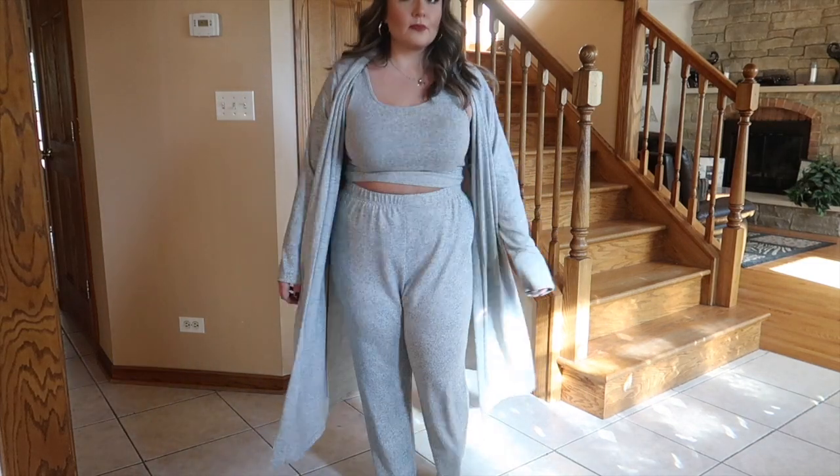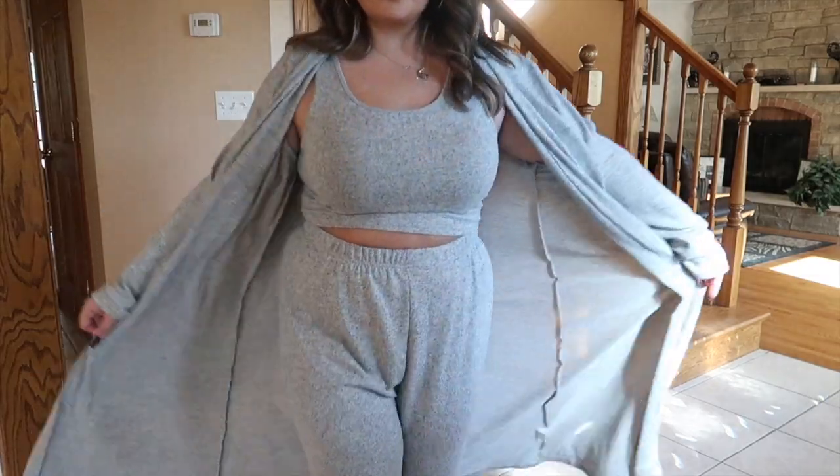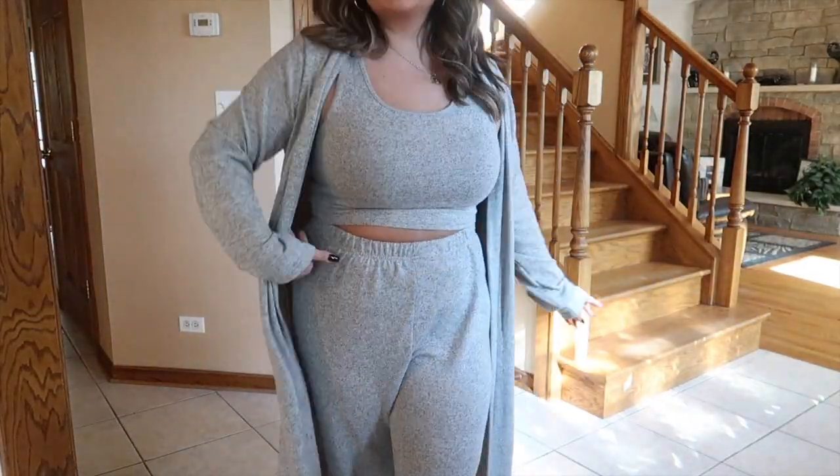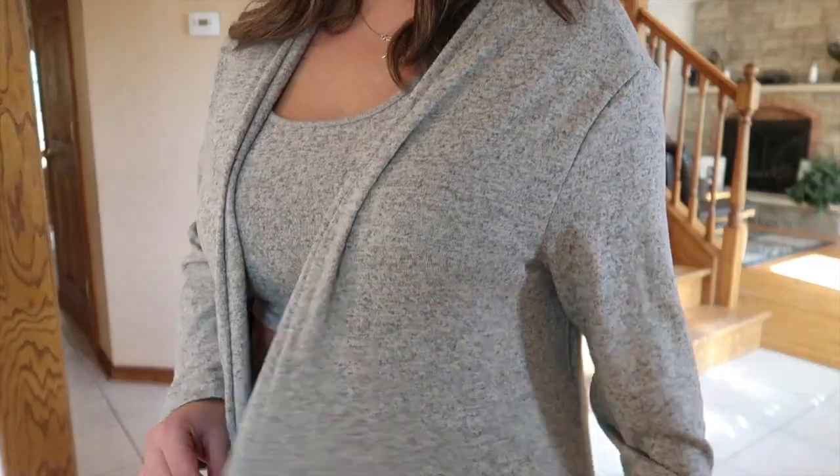And then you also get a really nice cardigan with it. It's a long cardigan. I love these because you can add these to your everyday outfits anyways. So it's this beautiful long cardigan. We love that. It's harder for me to show these longer pieces on camera, but you will see me try them on.